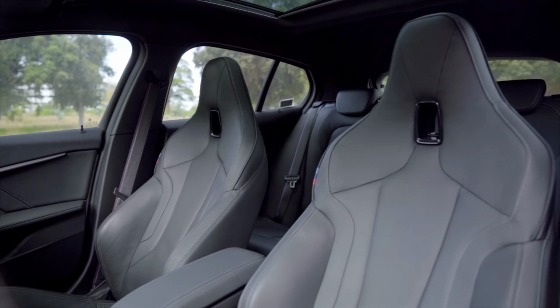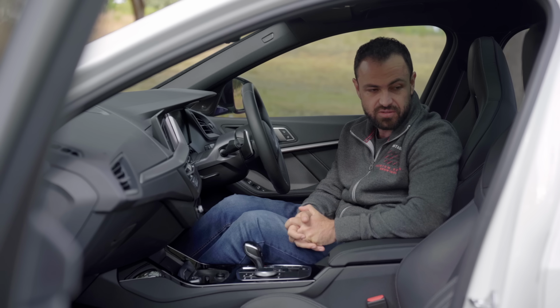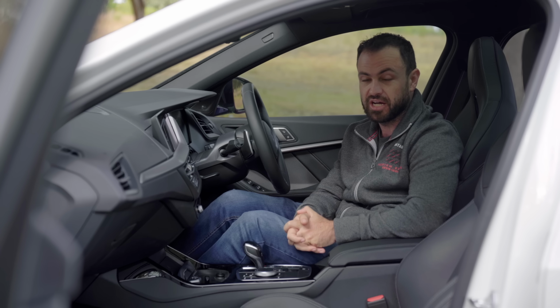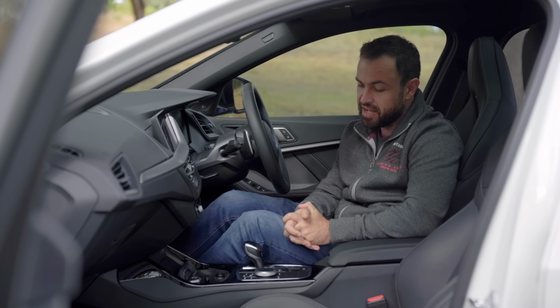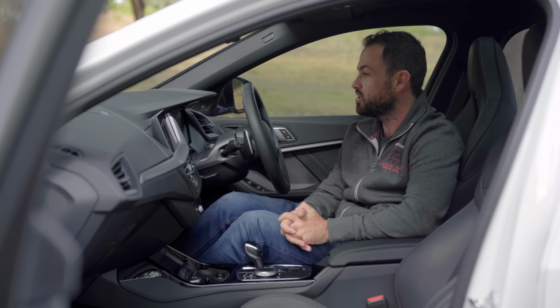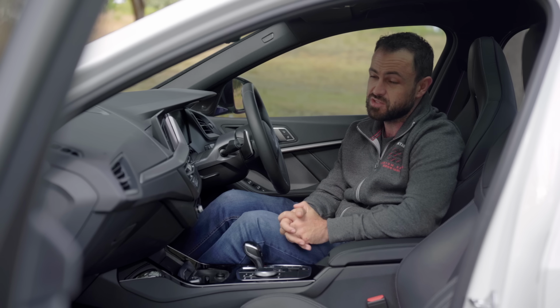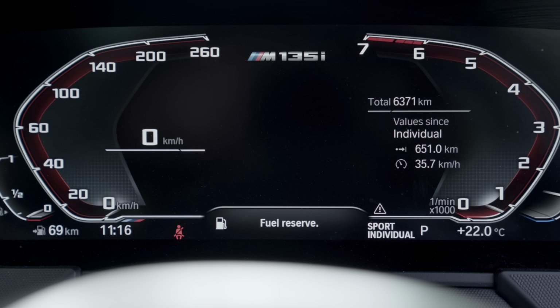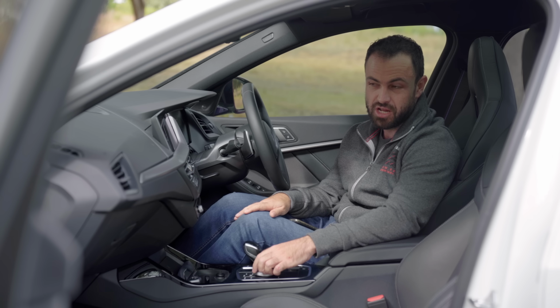Another key difference are these seats. These are the M seats, and they're pretty nice. I like them. I could get used to these actually. Very nice to look at, very nice to sit in. But other than that, pretty well put together interior. Not the most exciting interior in the segment, but it does feel really solid and really well screwed together. So I suppose I should go drive it now and see what I think. Let's do that. Let's go.